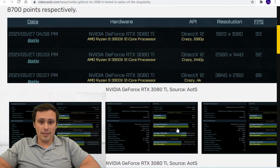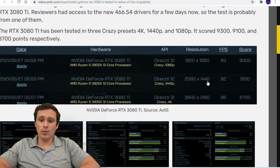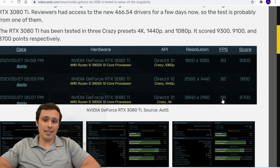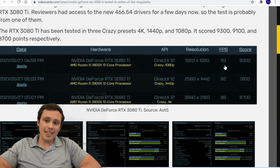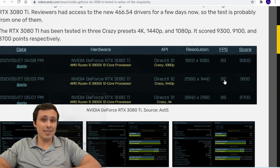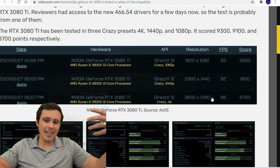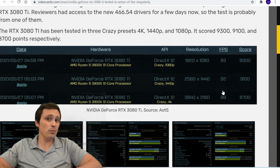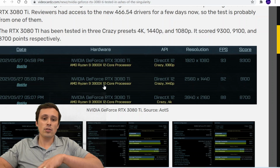Okay, so here's what leaked. We've got the RTX 3080 Ti benchmarked at 1080p, 1440p, and 4K, scoring 93 frames per second, 92 frames per second, and 88 frames per second, respectively. Again, notice that even between the 1080p and the 1440p, there's barely a difference in performance there, again suggesting a CPU bottleneck, at least at those resolutions. And then dropping to 4K, it stresses it slightly more, but you see what I'm saying here. It's a bit of a CPU bottleneck in this game. Speaking of CPUs, this was tested on the Ryzen 9 3900X 12 core.